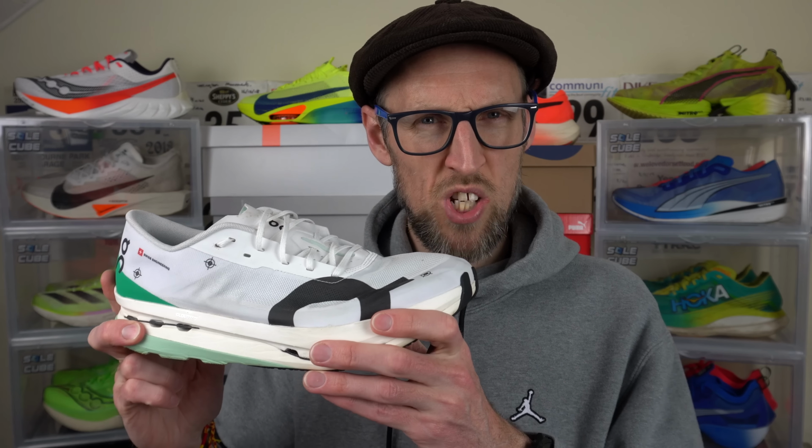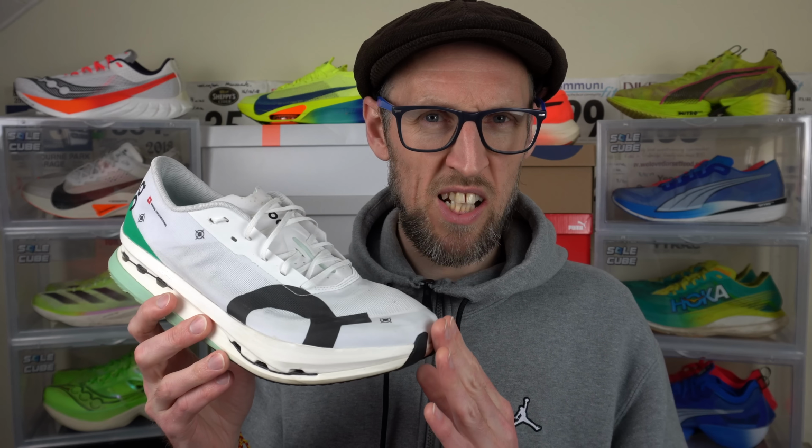Not quite as squashy in the heel. I think that would make it a little bit more rigid and a little bit more up for it for the 10K. Minimal rubber and very thin upper materials here, and a really great solid lockdown is offered by those silicon beaded laces that On are using. So a bit of a surprise shoe there for the 10K torture test.